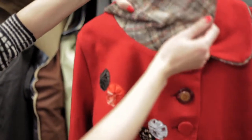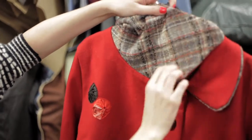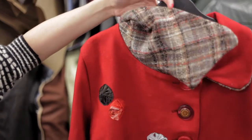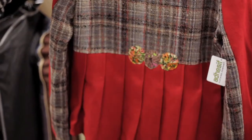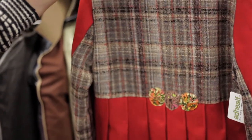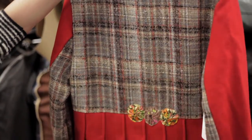The contrast fabric of this particular coat is a hand-woven vintage tweed from the 1950s. And this is what the back looks like. This is kind of what people love so much about it. I call it leaving a lasting impression. So when you turn around, you still have wow factor.